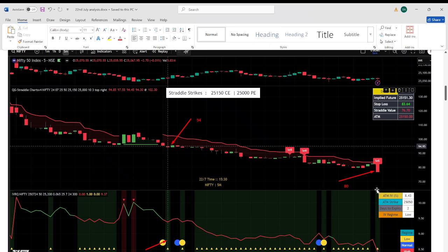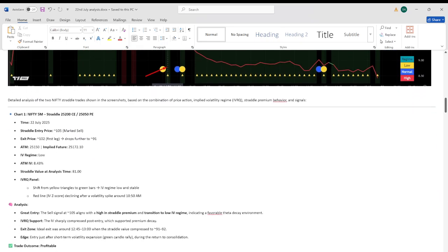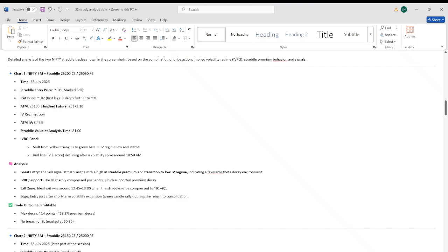So the first trade we got 3 points. This trade we got 14 points. These were the trades, simple enough. So the analysis is like this. The first trade, entry price was 105, exit price was 102. Then it went down, but we are not interested.